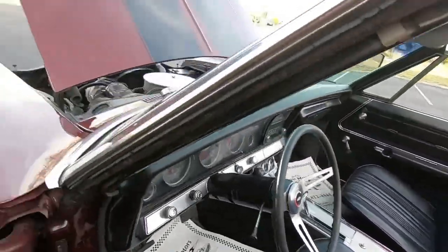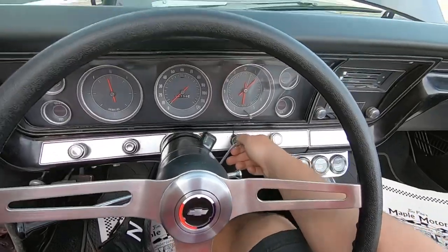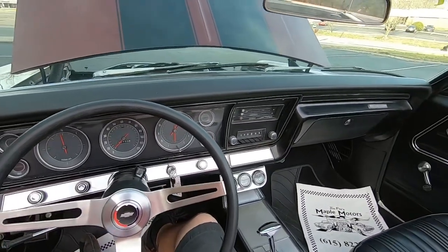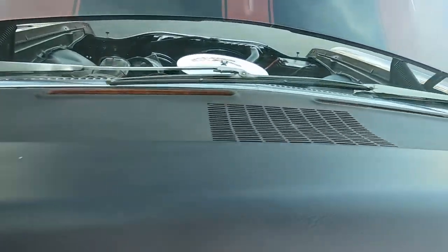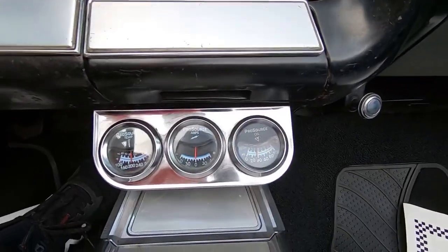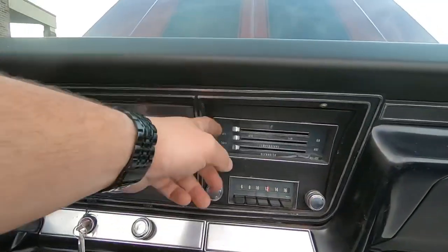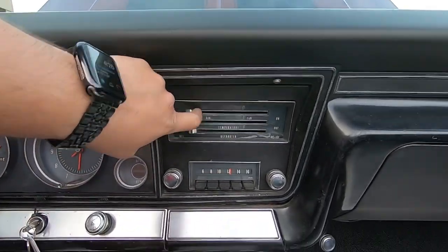Let's go ahead and jump on the interior. She's got pretty good sound. Dash looks good. Our gauges that are working are engine temperature and oil pressure. Fan does work, should have some heat. Radio does not work.